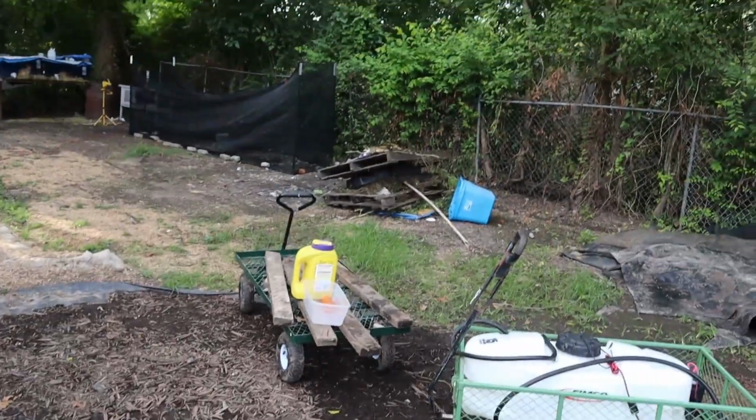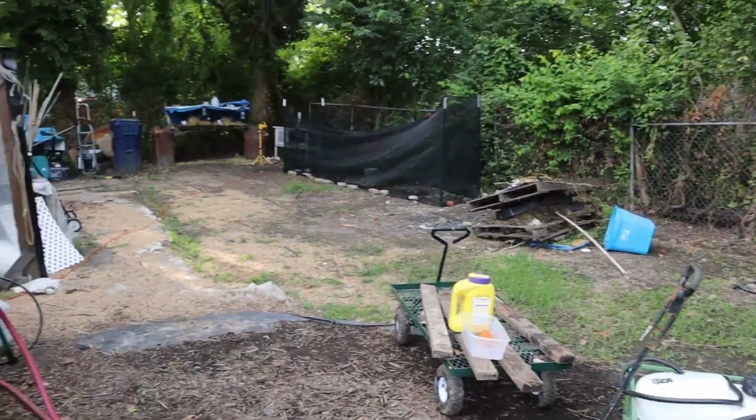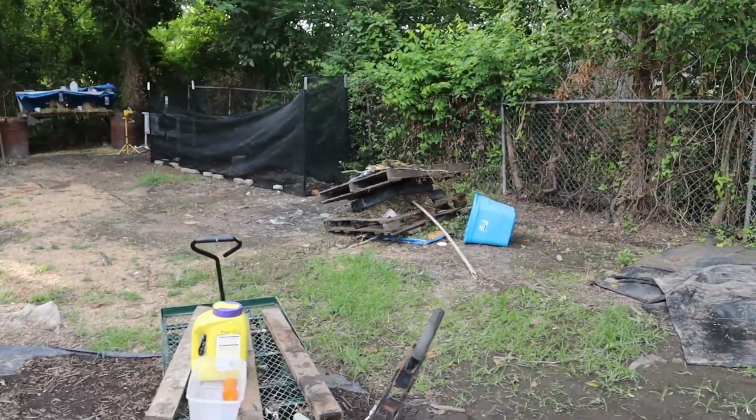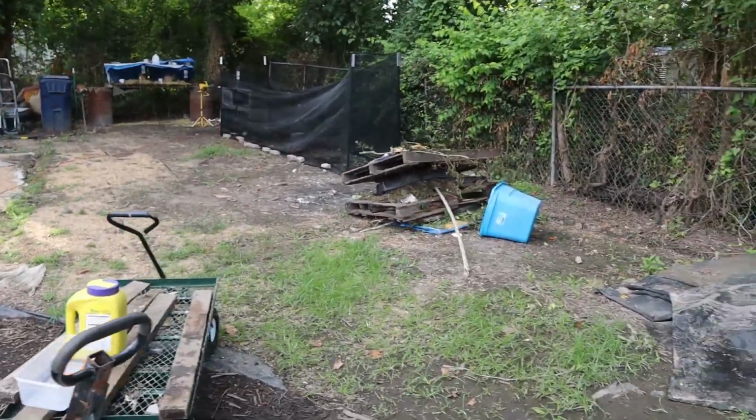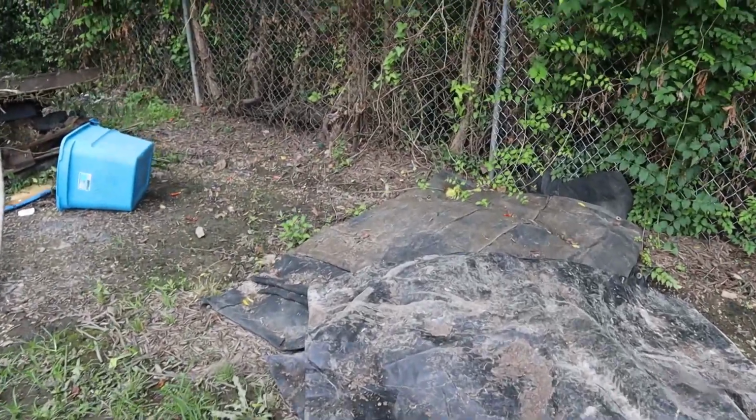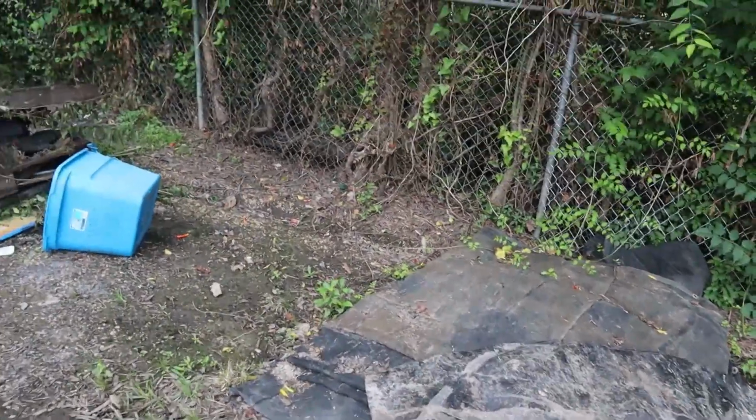As y'all can see back here, I cleaned out this space back here. I got a burn pile there I'm going to get burned today or tomorrow. I got a pile of stuff right here. I'm going to have to move around some old shade cloth I'm going to use to cover my cucumbers with. I'm going to cut it up in strips.